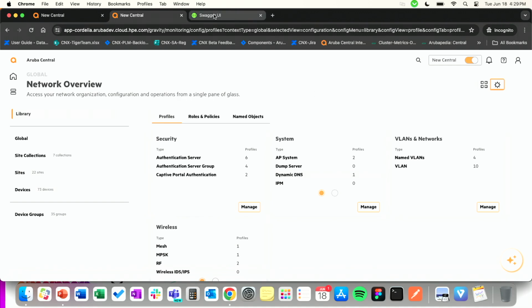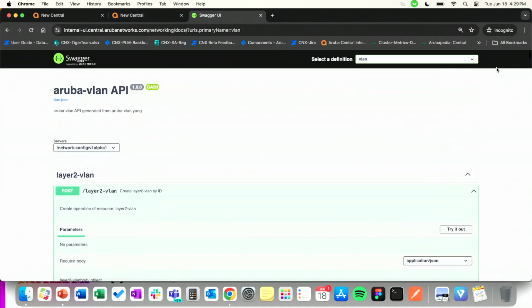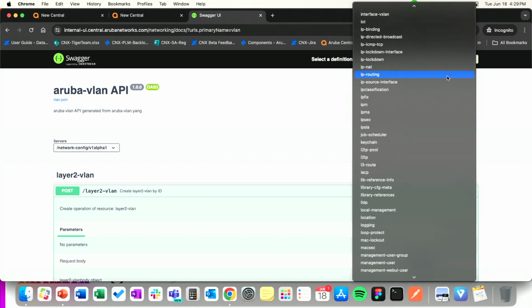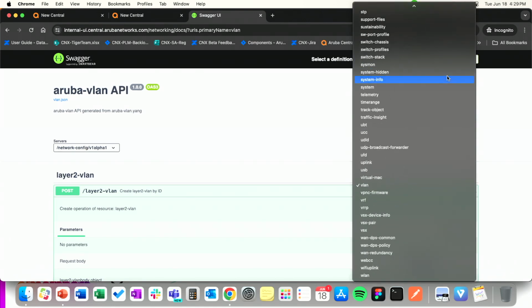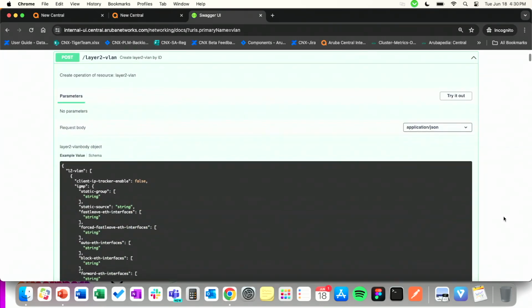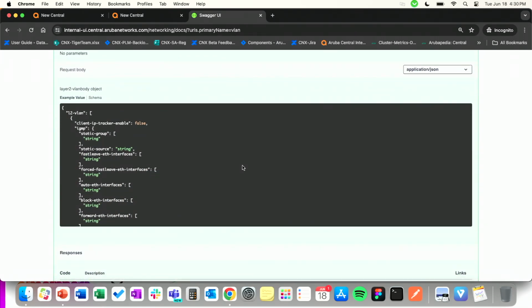Just a quick glimpse of that: if you look at these, this is our Swagger. These are auto-generated. We have all our APIs listed here. The reason I picked VLAN is I wanted to show you something which is a common configuration. What you would notice is I just have one API which says layer 2 VLAN. I scroll down here, and I go over these payloads.